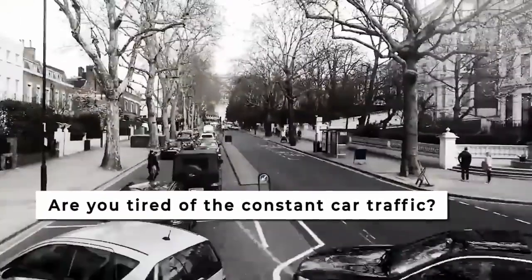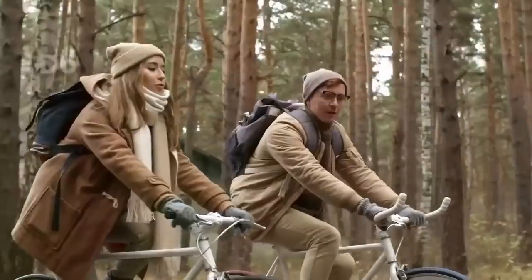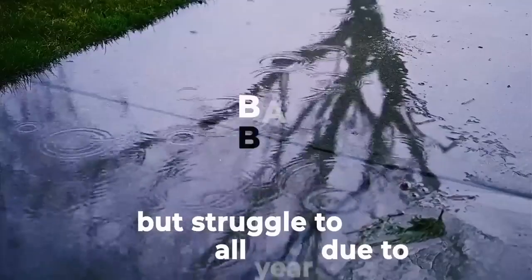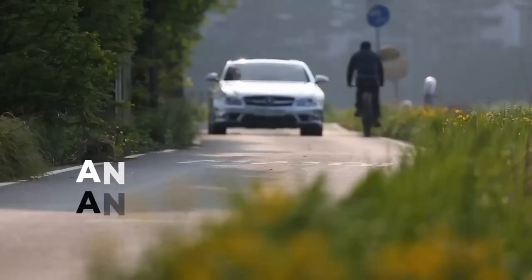Are you tired of the constant car traffic? The endless chasing for a parking spot? Crowded buses and public transport? The pollution, noise, and stress? Do you enjoy the freedom and flexibility of cycling, but struggle to cycle all year due to bad weather, luggage limitations, and not feeling safe?